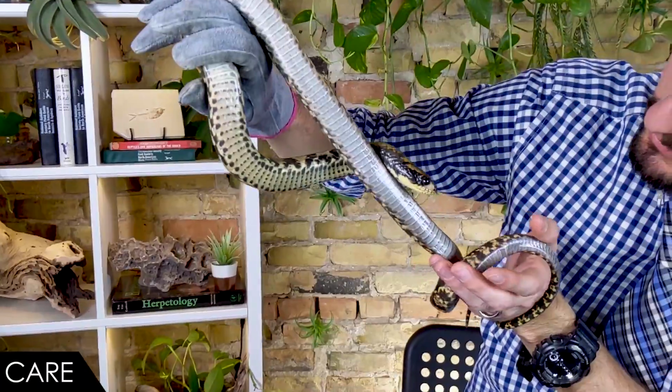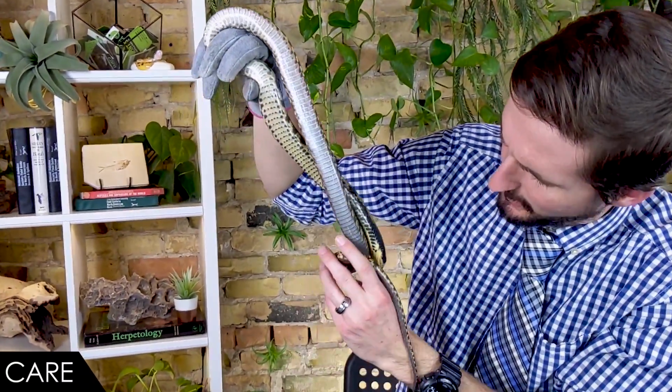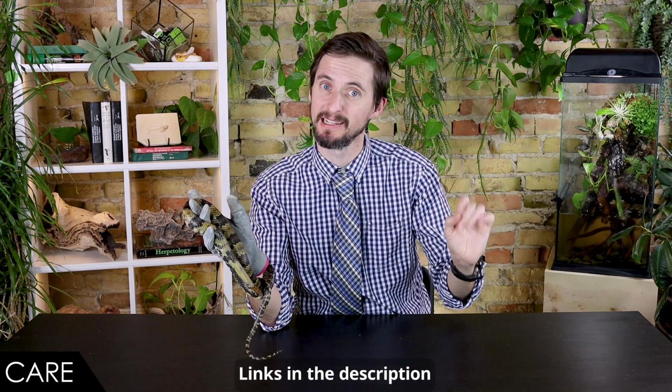They're also a very active snake, so in addition to being huge, it's a huge active snake. This mostly just means that they need a really big enclosure for a snake. Colossal, honestly, for a snake. And for a snake, they're gonna put down some serious food, because these guys like to eat and they're active.